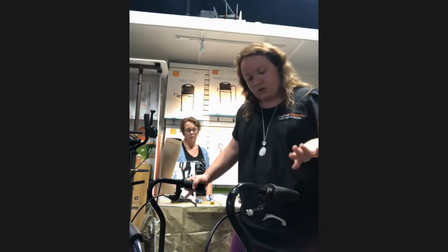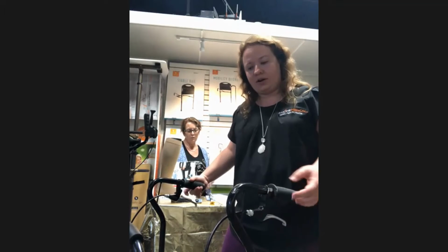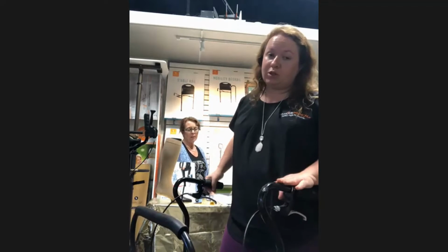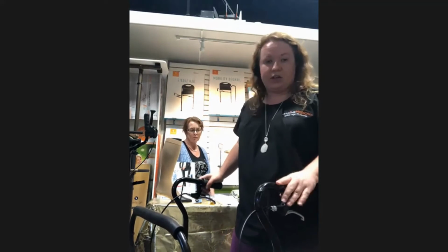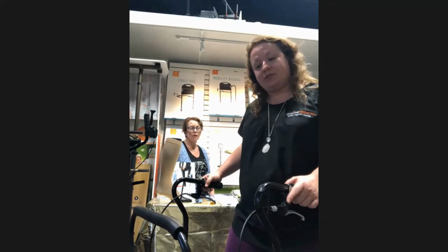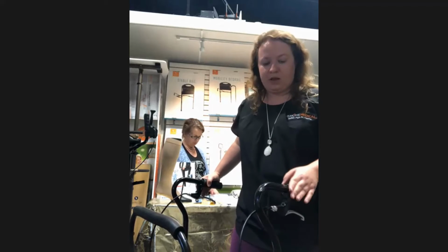Also on the walker, you can increase or decrease the tension of the wheels. But yes, again, it is an investment. It is billable to insurance, though. This does have a code for insurance. You will need a prescription and accurate chart notes from your physician, stating that you need this in order to function independently inside your home.